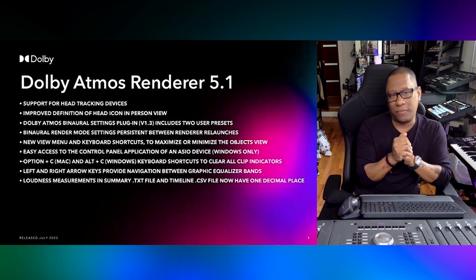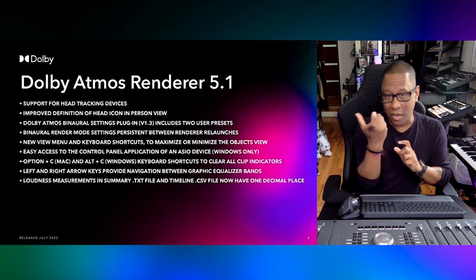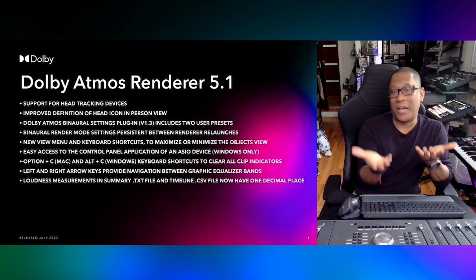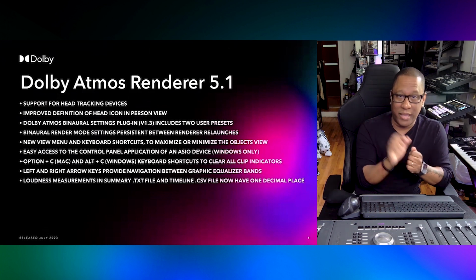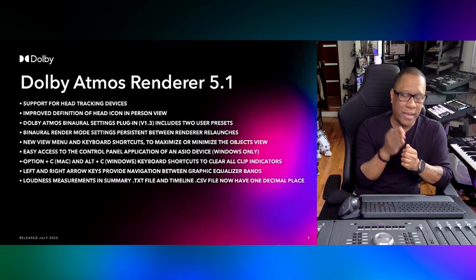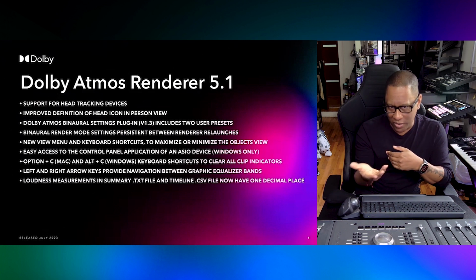So we've got support for head tracking devices, improved definition of the head icon and person view, the binaural settings plugin update, which I just showed, and then a few other things. Of course, you can find all of this information on our website at dolby.com. But just to make sure, if you've not updated your renderer, make sure you do so you're working on the latest and greatest. One quick thing I wanted to point out, if you are on a version of the renderer that is before 5.0, you will require a new license.